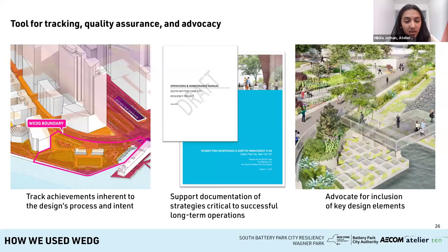Next slide. But really more so than credit achievement, I think what's really valuable to reflect on is how we were able to use WEDG as a tool on this project. One, there was a lot that was already inherently part of this design prior to even the adoption of WEDG formally. But WEDG really allowed the team to track those achievements and then communicate them in a meaningful way to the public. That includes some really forward-thinking coastal risk reduction studies and simulations, community engagement efforts, and a really robust site design that prioritized public space and access.